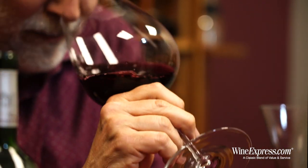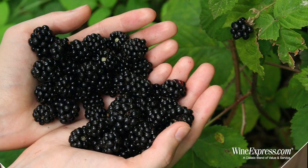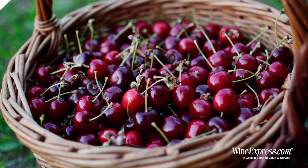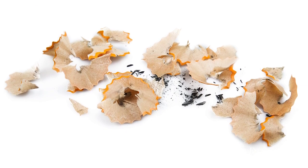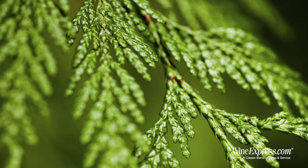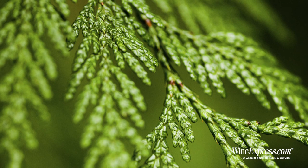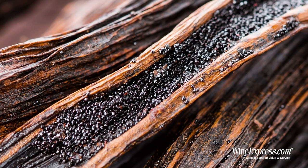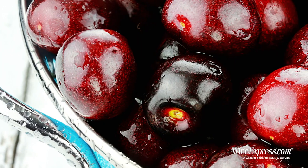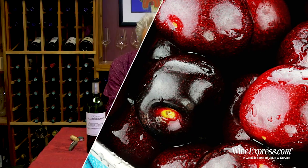Wow. So I'm getting beautiful blackberry notes on here, cherry notes. And then I get sort of an underlay of pencil shavings, so the sort of mineral cedar notes, really pretty, really typical Bordeaux. A little bit of a hint of vanilla. I guess they do some oak aging on this also. A little smokiness. But black cherry is coming back, wow. Great nose. Let's try it.